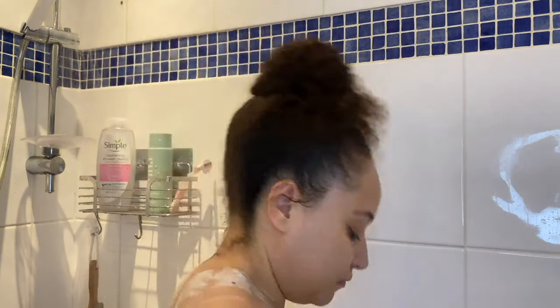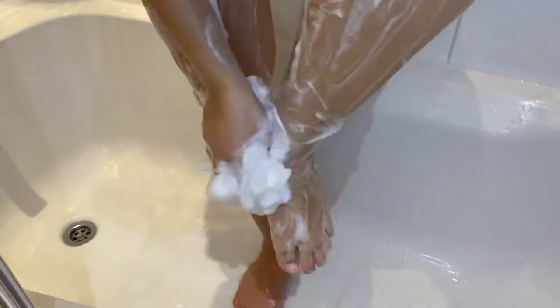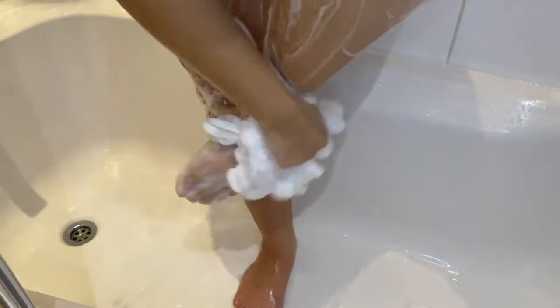I'm even mad at myself for using how many, 3 pumps of this? And all you need is one pump, just one pump, and you're good to go. I highly recommend trying this product if you haven't already. I just lather this all over my body. You can use your hands or a washcloth, whatever you prefer.